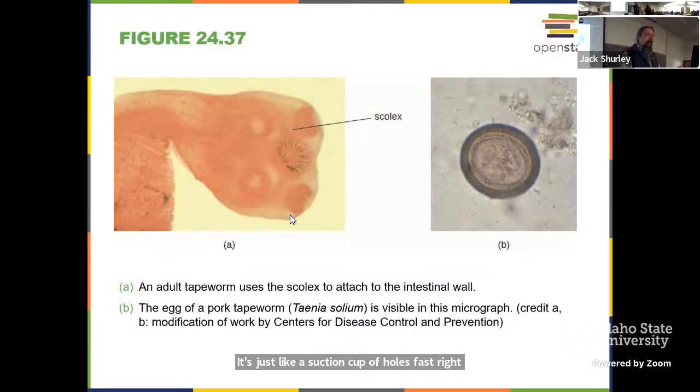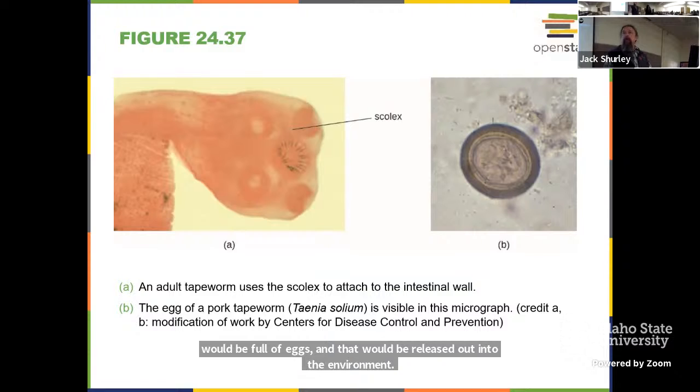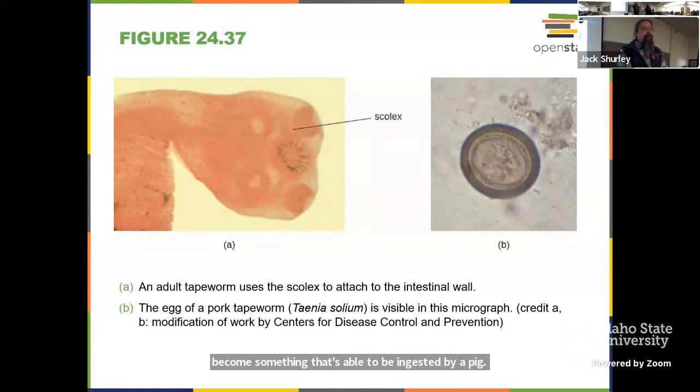And each of the proglottids has the potential to harbor massive amounts of eggs. This image right here is a single egg. A proglottid, a chunk of this worm, the tail end of it, would break off, full of eggs, and be released out into the environment, or it potentially ruptures, releasing those eggs, which in turn are defecated out and released into the environment. It depends on the circumstances as far as if these become something that's able to be ingested by a pig, or if we're talking other animals with other worms, same idea, all right?